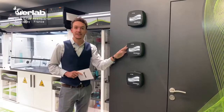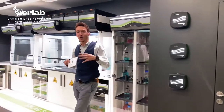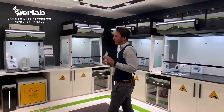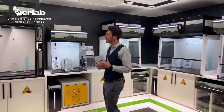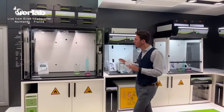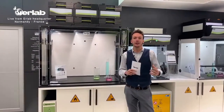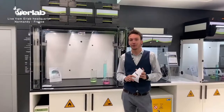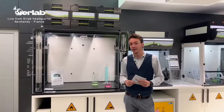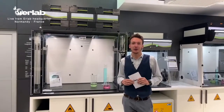VOCs, acids, and formaldehyde. Right, so we've had a look at the whole ecosystem of the Capter Smart range. What I wanted to show you as well during this webcast is our green fume hood technology. The green fume hood technology is actually a more advanced technology compared to the Capter Smart ductless fume hoods, and it is because we work with partners. We work with partners worldwide who are going to integrate our filtration technology into their enclosures.